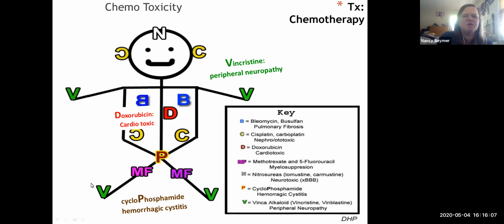Doxorubicin, so notice that where the heart should be, there's a D. Doxorubicin is cardiotoxic. Adriamycin's another name for it, and you can have a lifetime limit to it. So I think it's like 400 milligrams per meter squared or something. So once you reach your lifetime limit, you can't have any more.